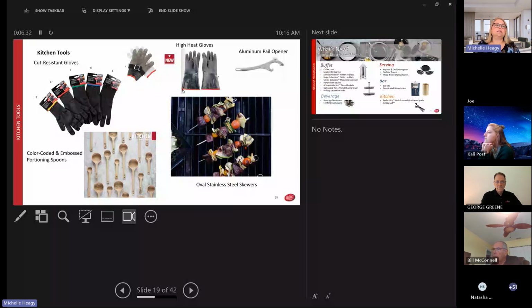And then our high heat gloves that you see in A, your pricing on these is just incredible. They're low 20s on the high heat gloves and the low 30s on the chainmail gloves. Our aluminum pail opener, we sell tons of those. And if you haven't shown our oval stainless steel skewers, you're missing out. We sell a lot of those. They're one of our top rated sellers. So if you haven't gotten any samples from us lately, please ask for them. And then, of course, our portioning spoons.